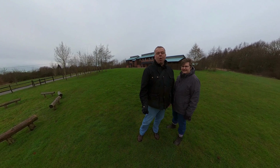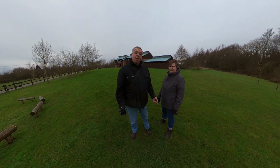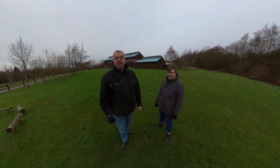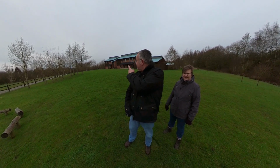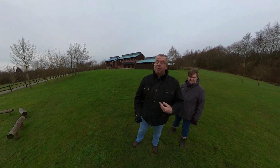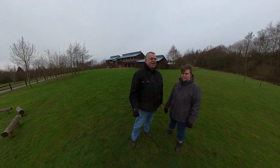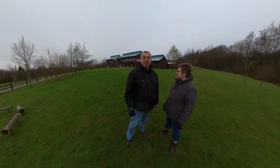And today we're at the YHA National Forest. If you are visiting here, there's a large car park just round the back. And if you are looking to stay in better times, there's a campsite over that way. The accommodation here is actually really nice, isn't it? Yeah, they do ensuite rooms and all sorts. So it's a good place to base yourself if you are exploring the area.